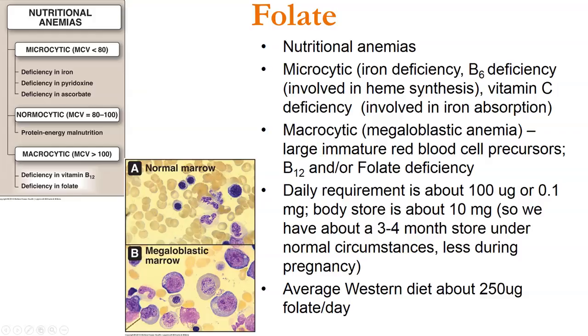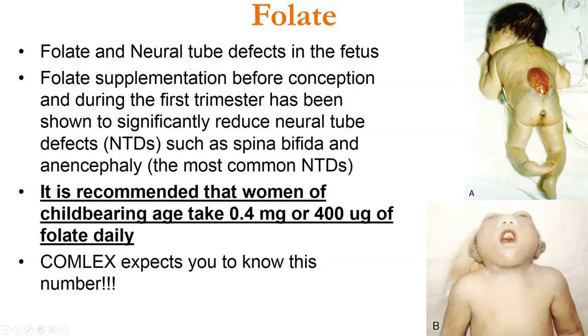If you're pregnant, that supply goes down because you have a little parasite inside you, which is doing what? Rapidly dividing, and it's taking up all of your folate, okay? An average Western diet, so the average diet in the United States, is about 250 micrograms of folate a day, so you'll notice about 2.5 times what you even need. Okay, so under a normal diet, folate deficiency is not an issue, although for pregnant women, that's really not enough folate, so they actually recommend you supplement.